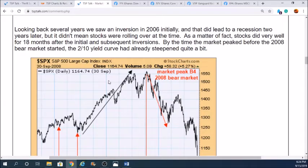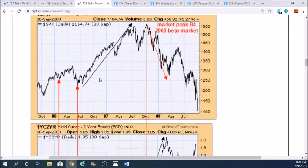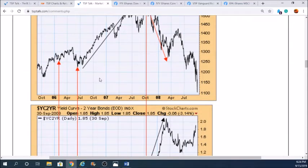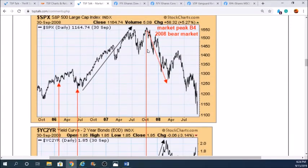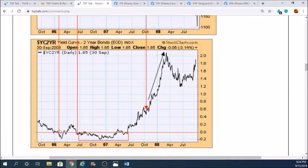Moving into some of the analysis, some folks talked initially about the yield curve. These are the TSP Talk comments from Tom. Check out their website. Basically, back in '06 when the yield curve inverted, it was 2 years prior to that before we actually saw any bear market action. So as you can see, we had quite a big increase in our stock funds before we had that crash. So this is a very early sign of the markets.